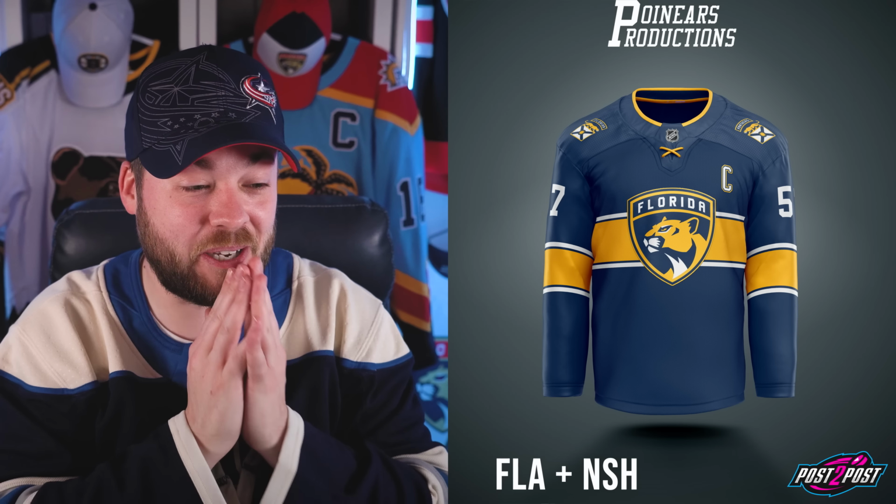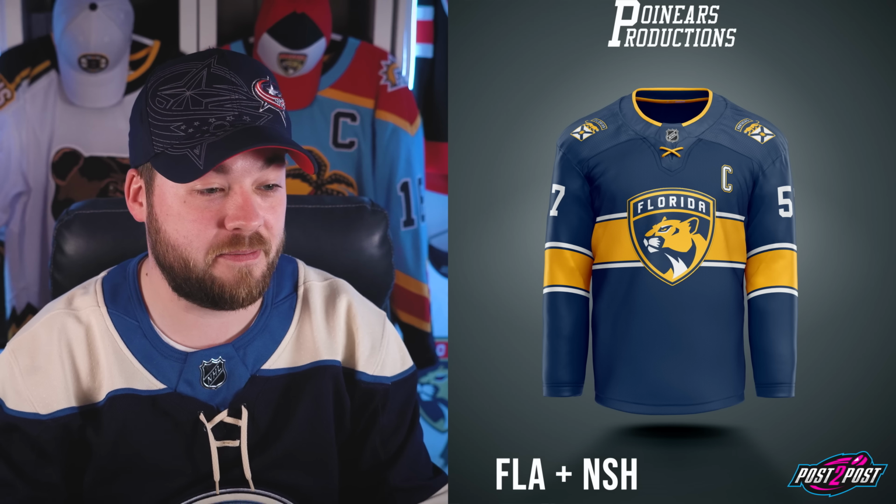This looks like a phenomenal jersey. I really like this one a lot, actually. The colors work perfectly. It is weird, but it's still okay. Florida's along the coast. There's lots of water, so I can work with the blue and the yellow. It's the Sunshine State. Makes sense. I don't know. This works.